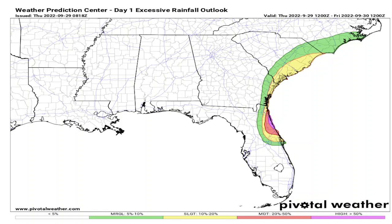And the reason for this, again, is all that moisture with the system, and the Weather Prediction Center has gone ahead and placed a slight risk for excessive rainfall across portions of Charleston, South Carolina, into the Myrtle Beach area. And then you have a moderate risk for excessive rainfall down toward Jacksonville, getting farther south toward the Orlando area as we head through the rest of today.